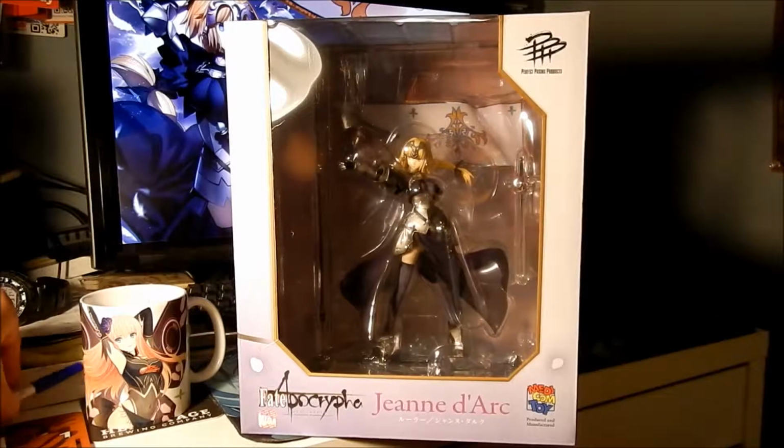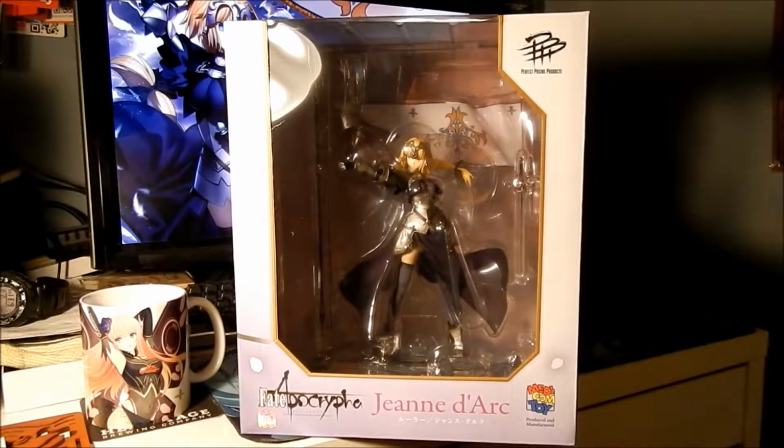So I got her for about $85, which I think is a really good deal because I just looked on Solaris and she was like 185,000 yen. It's probably about $170. You can probably find her for around $100 if you find a used one. And this is a second hand. The previous owner bought her straight from Japan at the Ami store, and he took her home on the airplane.